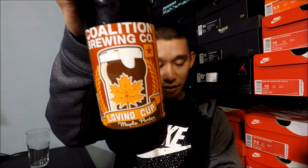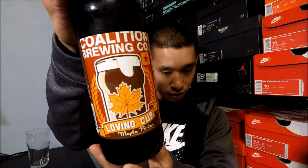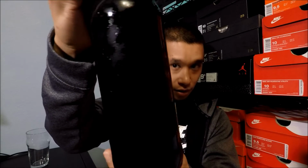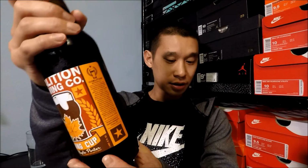Check out the label here. It has a maple leaf, and that's about it. Let's get this into a cup and see what it smells like.